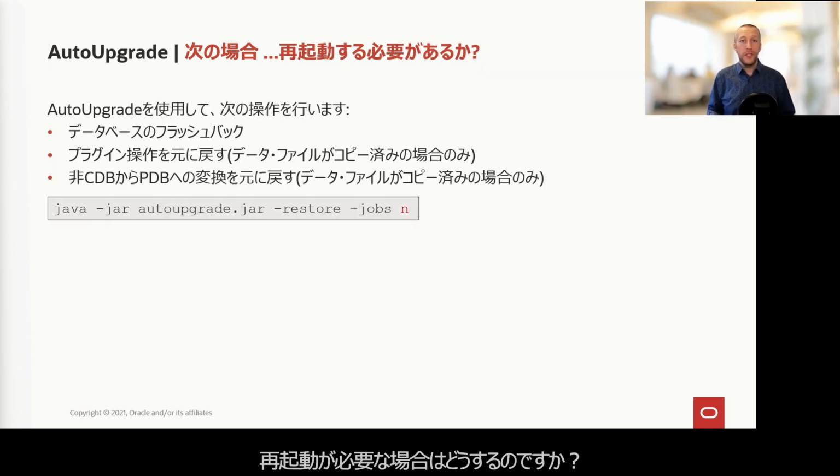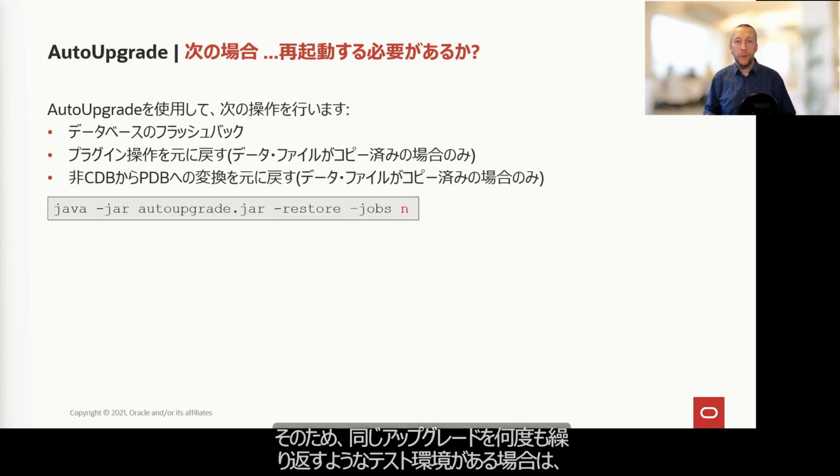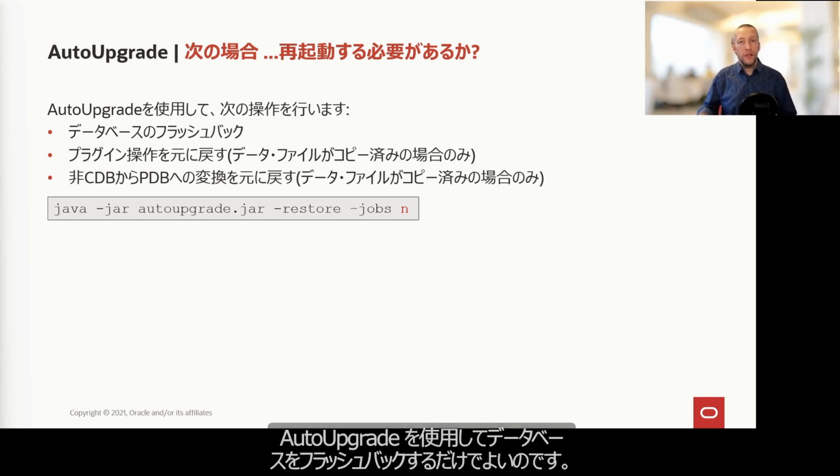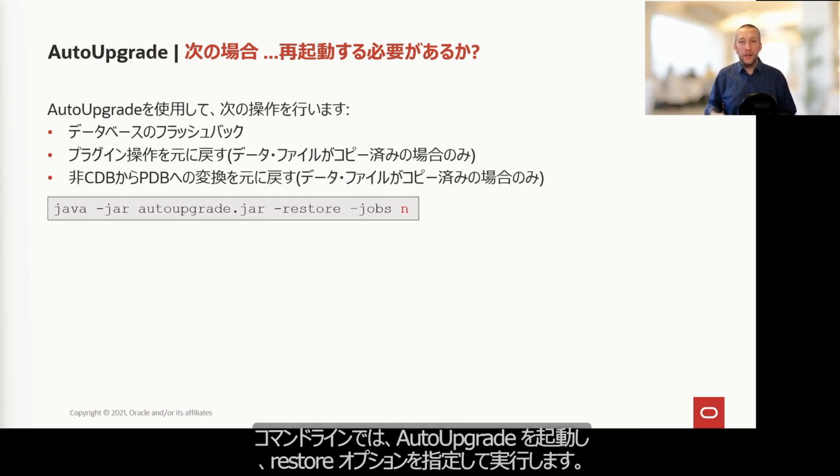What if you need to restart? One of the good things about AutoUpgrade is that it can automatically flashback the database for you, even after a successful database upgrade. So if you have a test environment where you might want to repeat the same upgrade over and over and over, you can just use AutoUpgrade to flashback the database. Also, if you copied the data files before a plugin operation, you can also use AutoUpgrade to revert the plugin operation. On the command line, you start AutoUpgrade and you specify the restore option to do it.